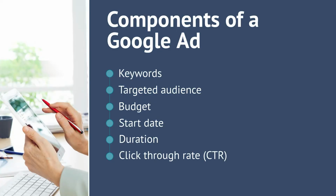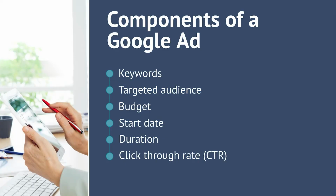Your targeted audience is equally important. If you're a service-based business that's in a location and you can only service people within that location, there's no point doing an ad Australia-wide. Your budget is also really important to put caps on, because Google will just charge and charge and charge unless you put a limit on how much you want to spend. So make sure that the cost per click of these keywords is low enough that it's going to give you some return and you're not going to go above what you want to spend.